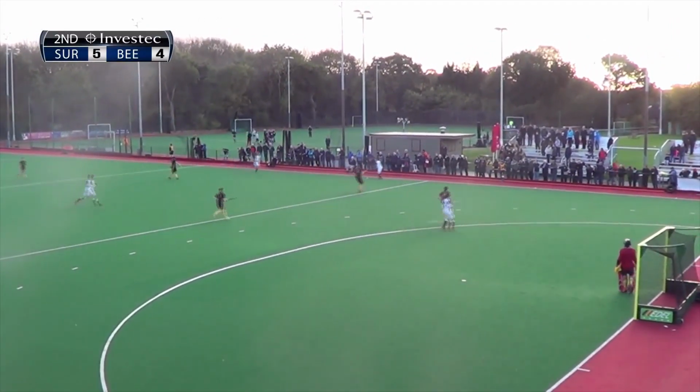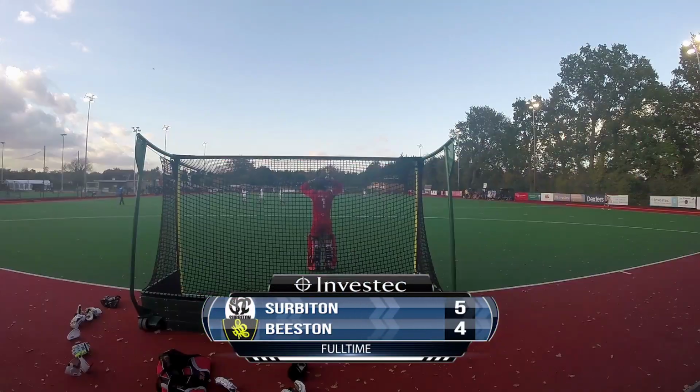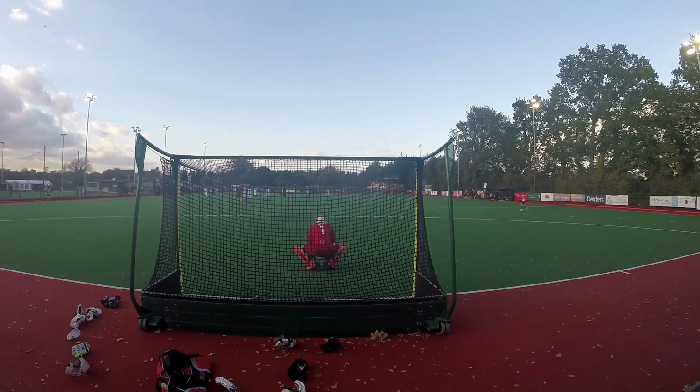Surbiton then just trying to run this clock down. There is the final whistle. Well, what a match we've witnessed here at Sugden Lane. Surbiton coming out on top in a 9-goal thriller against Beeston. Final score, Surbiton 5, Beeston 4.